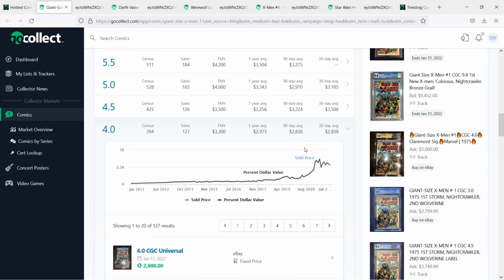So when we focus in on the chart here, you can see that back in 2020, this thing was going around the $1,300 range, had that huge spike up all the way into June of 2021, selling at $3,664, and then had its big kind of drop off right here in the $2,400 range.